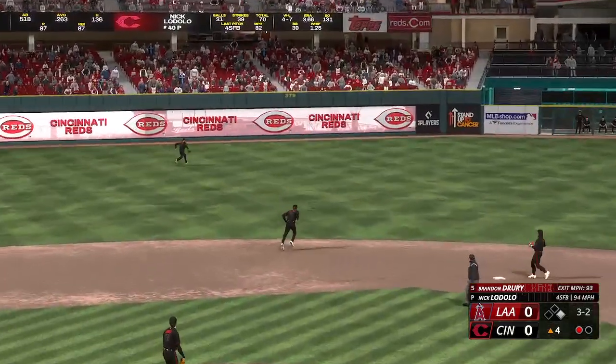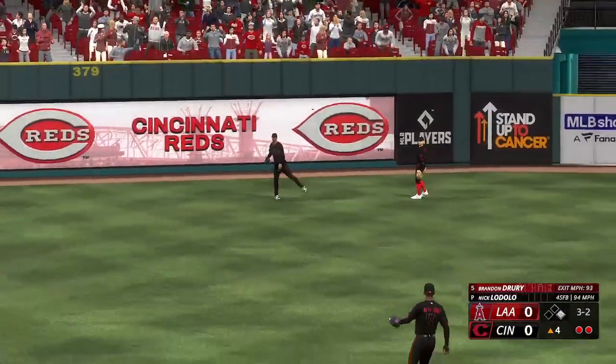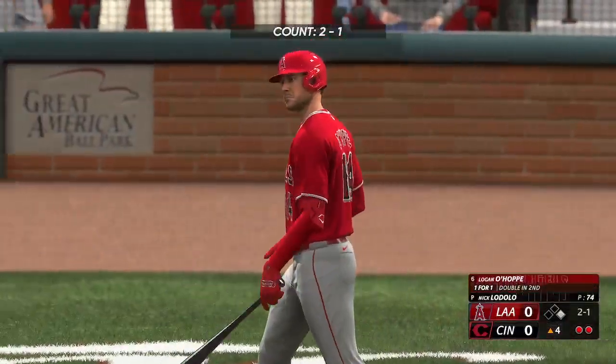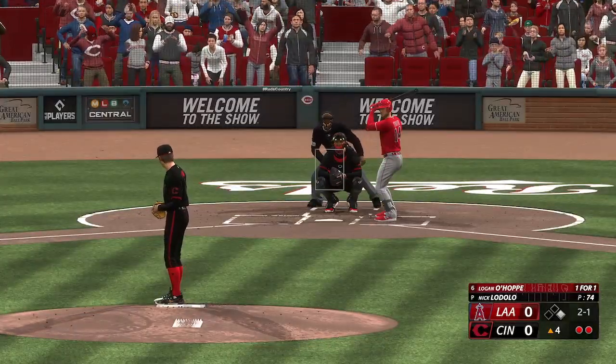Puts it in the air out towards left center. Benson makes a nice grab at a full sprint. Every day during batting practice, these outfielders get about 10 minutes of balls in the gaps. They practice this, and when the game comes, they make the play perfectly.